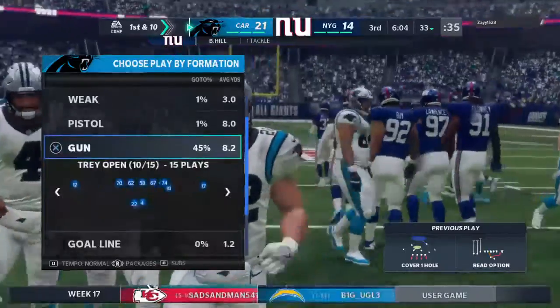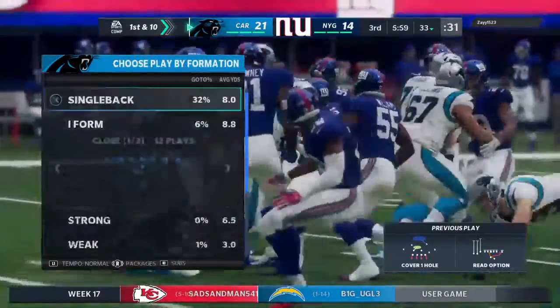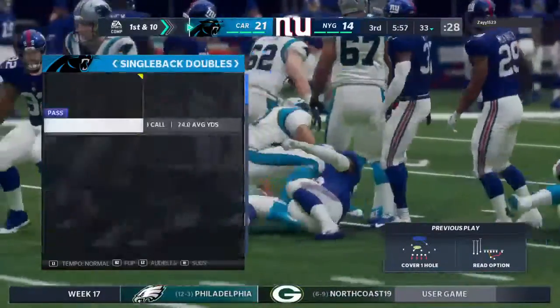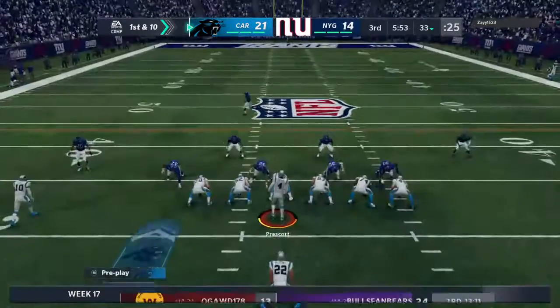Most of their damage has been done through the air. I mean, they've rung the bell 3 times with passing touchdowns, but guess what? Ground game has not been neglected. Nice little burst right there. So they'll come up 1st and 10 now from the 33.